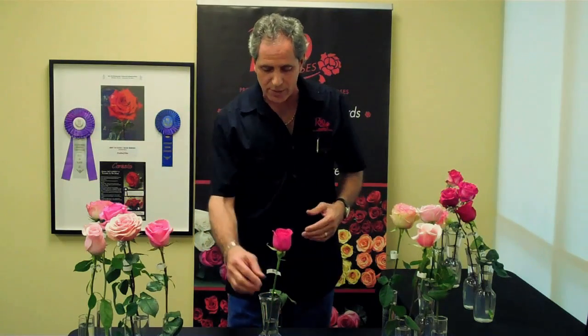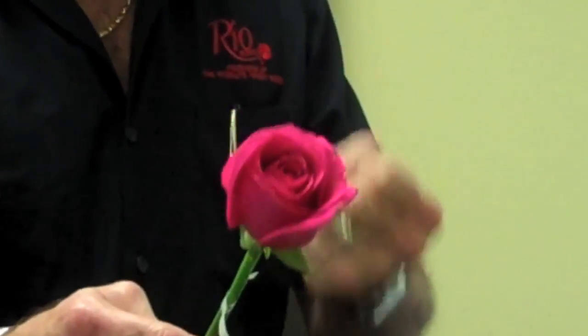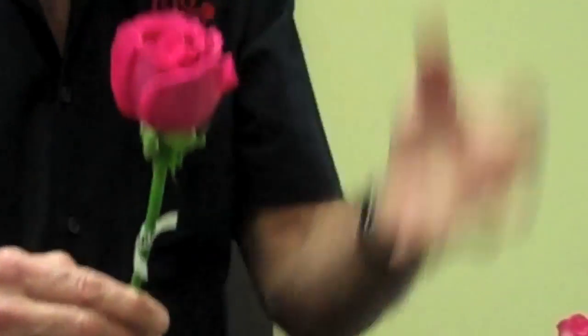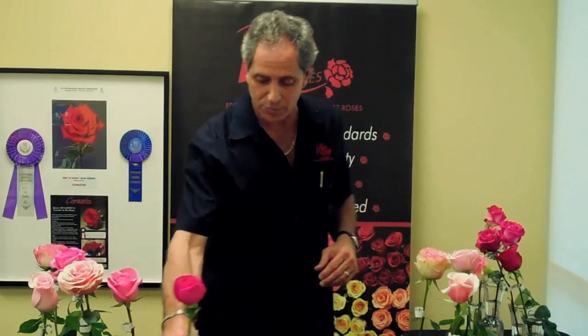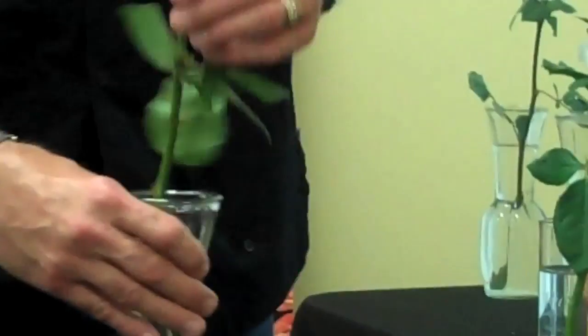This is a smaller bud, has long stems, short stems. This is called Kiko. It's more of a hot pink, not a dark, dark, dark pink. You can use this more towards the medium side if you have to go medium, or hot pink. Kiko. Kiko's available.